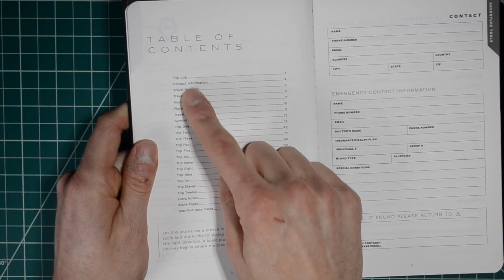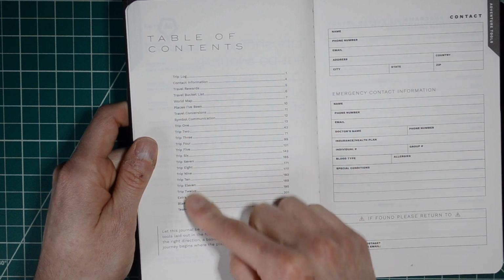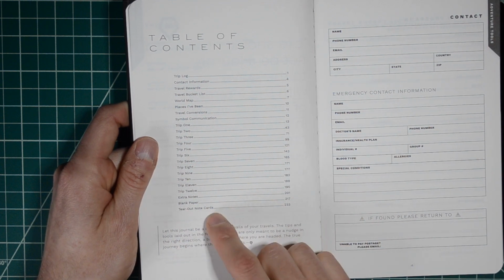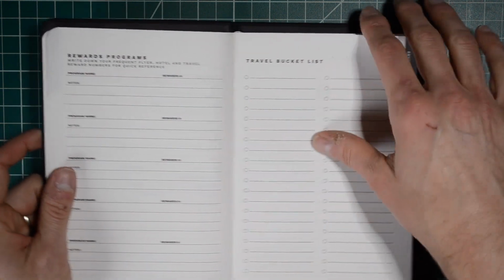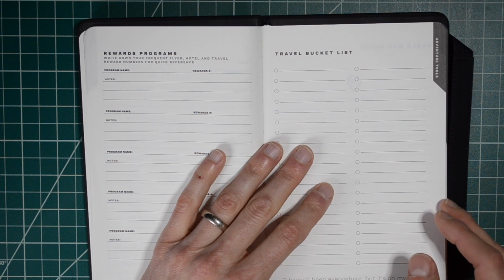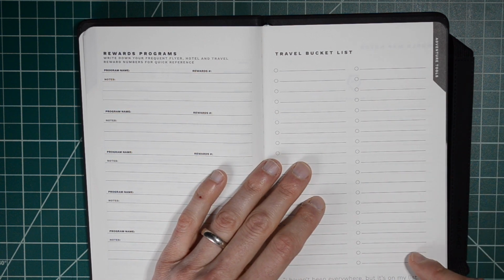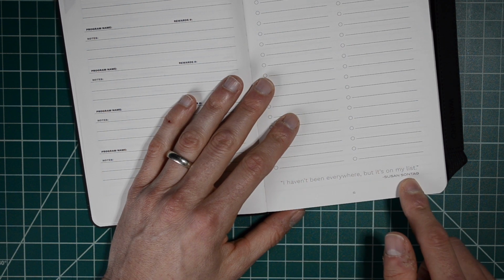But here's the table of contents. So trips log, contents, rewards, bucket list, world map, all the trips, extra notes, blank paper, and then tear-out note cards. So we've got our contact information. We'll flip through that. Rewards program, so for you frequent flyers and travelers. Travel bucket list. I really like this quote from Susan Sontag: I haven't been everywhere, but it's on my list.